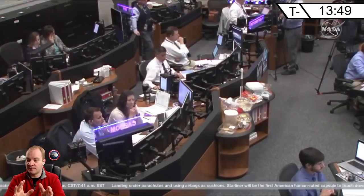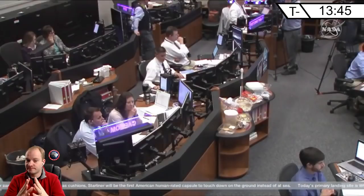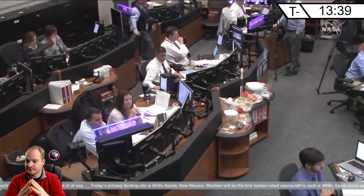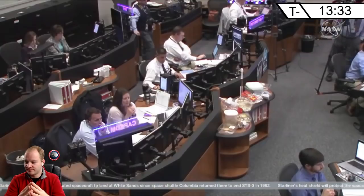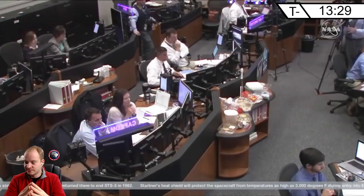And Starliner is a minute into entry interface, into that phase of maximum heating during this re-entry back over the Pacific. Starliner is flying as a crew module alone. The service module has been jettisoned and disposed of.